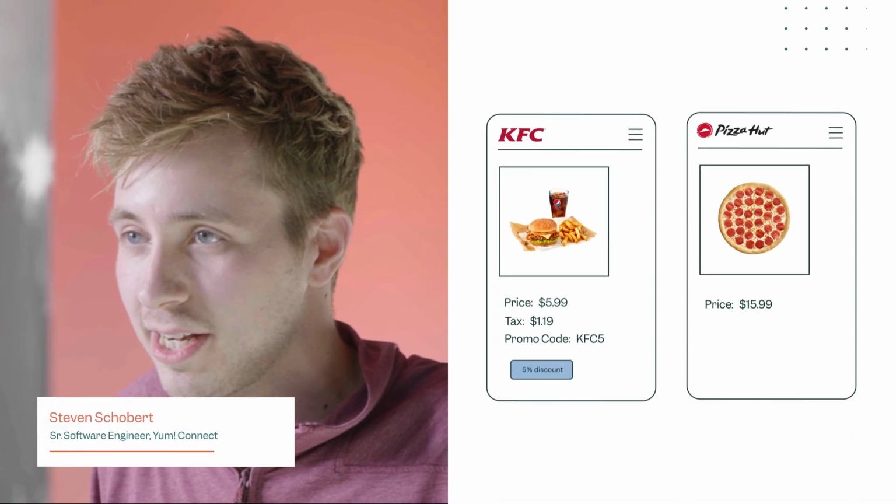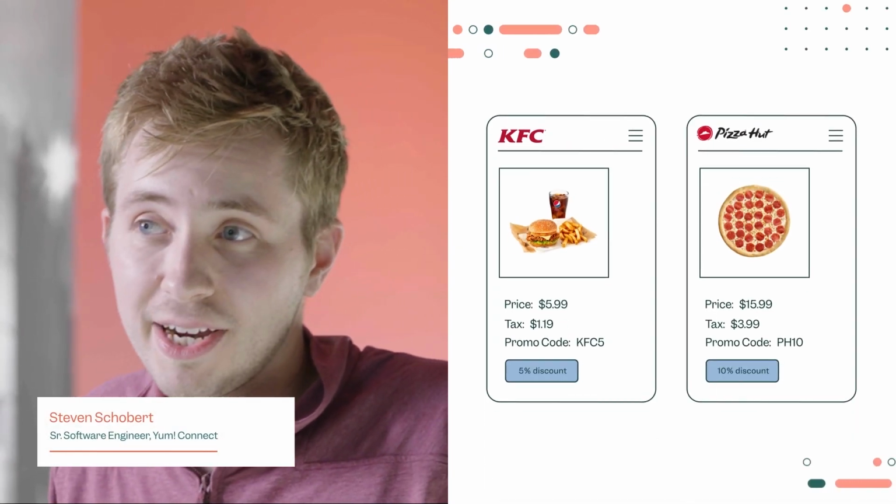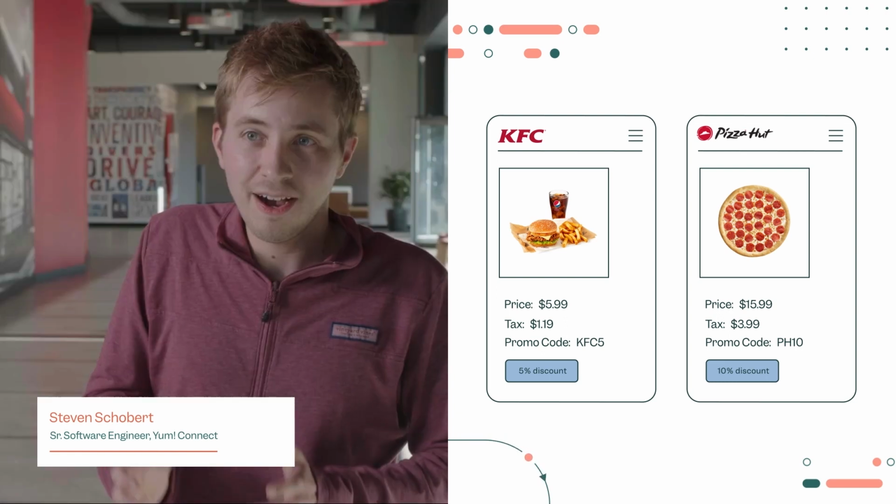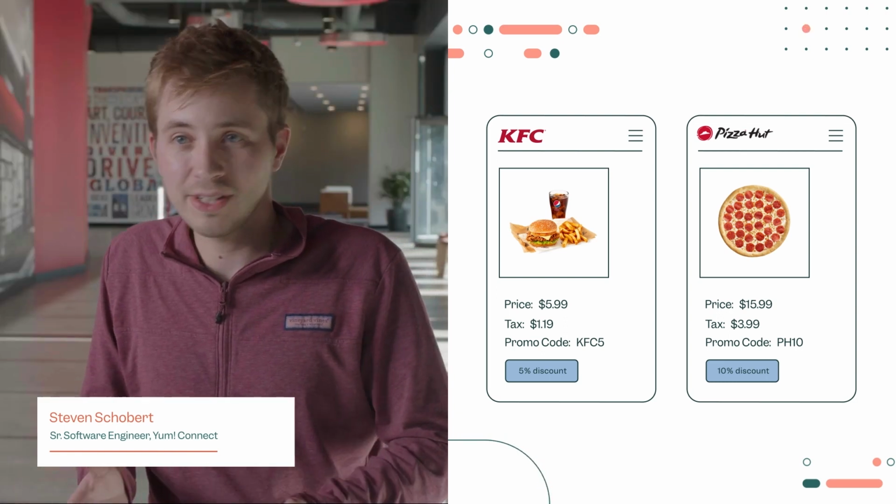There's a lot of complexity that stems from prices varying store by store, product offerings being different, trying to run promotions on a global scale and track those. There's no shortage of both data challenges because of the number of unique restaurants we have, and also the throughput and scale challenges of trying to take in orders globally across all those restaurants.